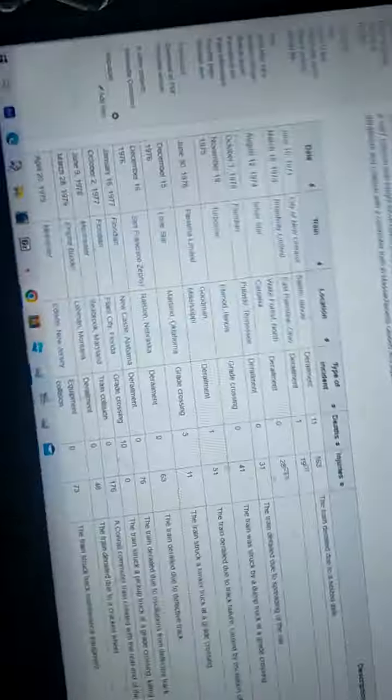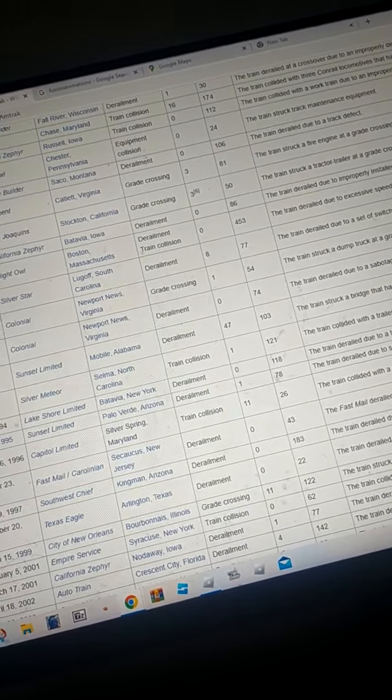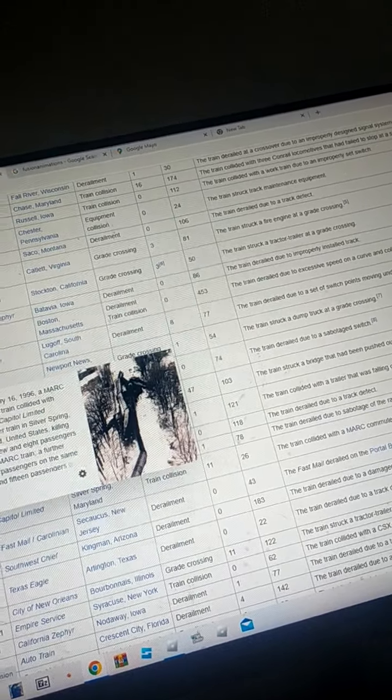Let me show you the example of the Amtrak. Okay. Amtrak crashes. Right here. That's all that really happened. The Capital Limited train derailed. A GE P40DC. Oh, sorry.